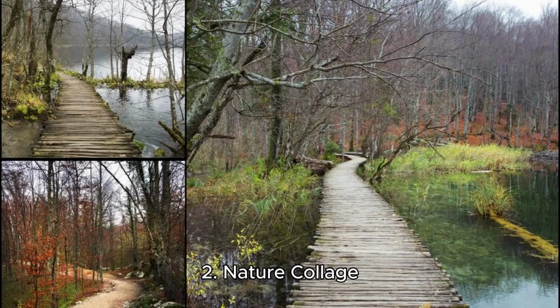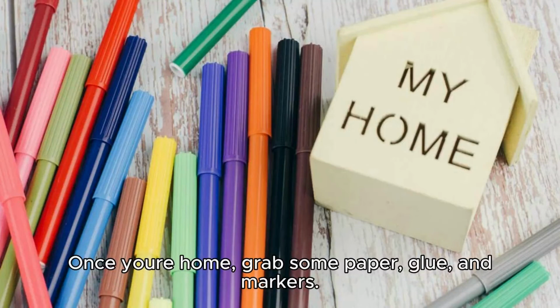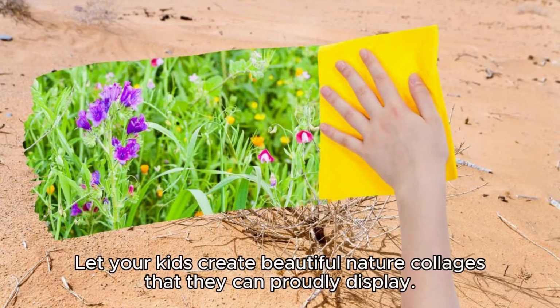2. Nature collage. Take a nature walk and collect leaves, flowers, and small twigs. Once you're home, grab some paper, glue, and markers. Let your kids create beautiful nature collages that they can proudly display.